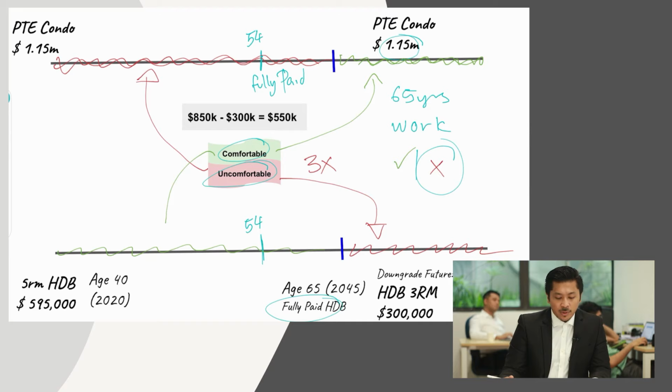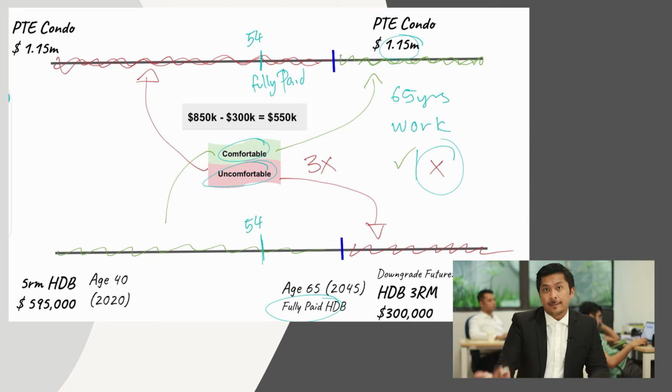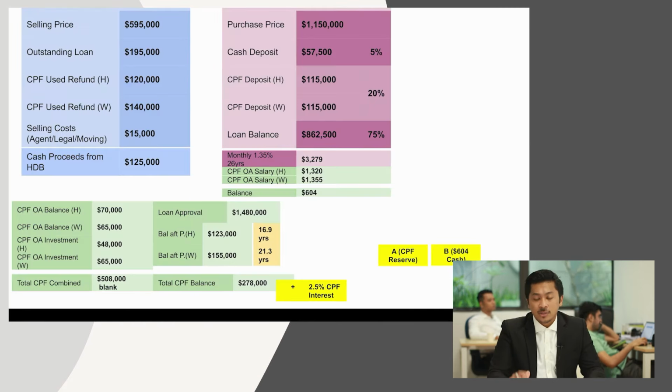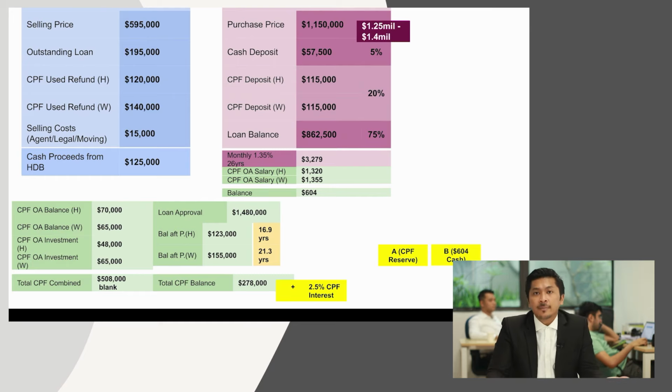And basically, that's the conversation that we had, in terms of what's better for them, staying in the HDB or going to a private condo, what kind of calculations we're looking at, and how to play up the numbers so that it can best benefit them. In fact, going through their numbers, 1.15 is not their max budget. They can easily push themselves up to 1.25, 1.4.